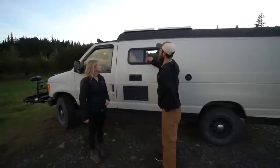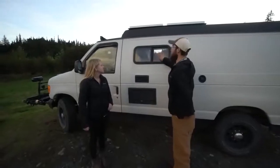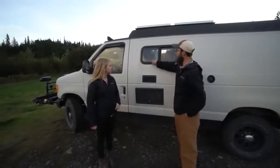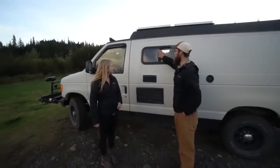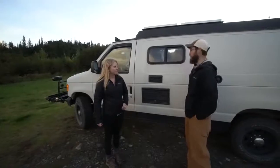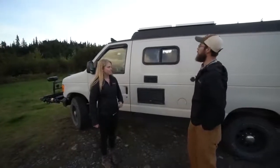we have a leak somewhere. Nothing's leaking inside the vehicle, which is good news, but only in the window. Inside this window, we've got some moisture buildup, and I'm not sure where it's coming from. It's performed great so far, and haven't had any other issues with it, so I'm generally happy with it.